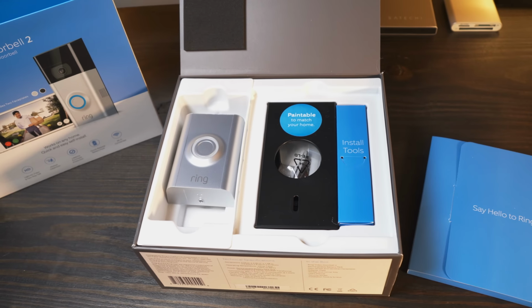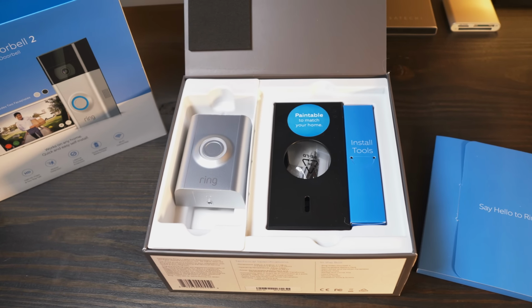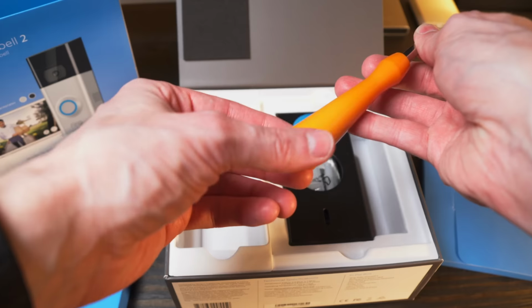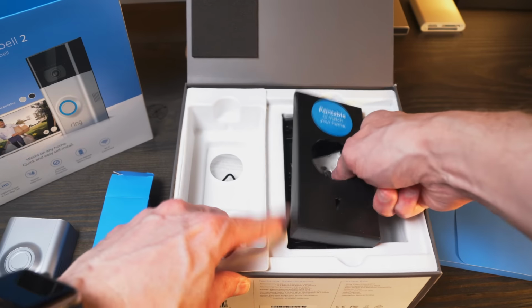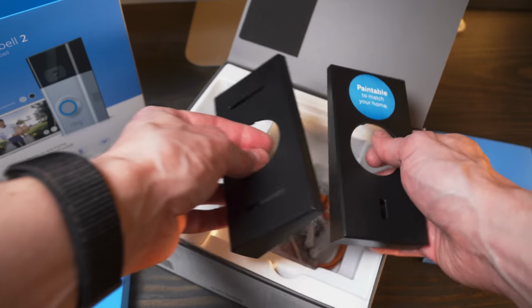The unboxing experience is really nice. They actually have a nice welcome packet, as well as the doorbell, the interchangeable cover, all the tools you'll need to install it. They even include a couple mounting plates to angle your doorbell for wedge and corner installation.